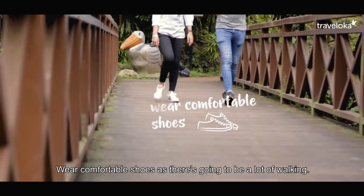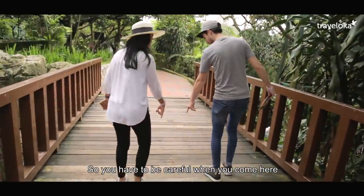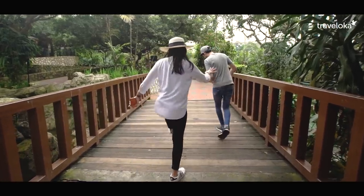Before coming to KL Bird Park, here are some helpful tips. Wear comfortable shoes as there's going to be a lot of walking. So you have to be careful when you come here. Beware of bird poop.